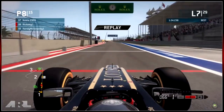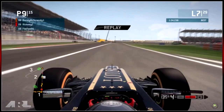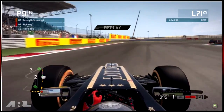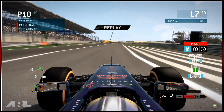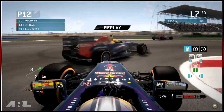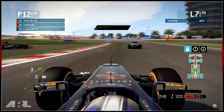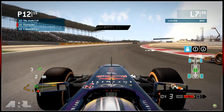Otherwise he probably would have been a lot further down the road, as Ricky now coming out the pits as well. Is there any incidents down into turn 1? No, takes a wide line, then runs wide, as the cold tyres means his braking is not particularly efficient. And that's MoNsTER going straight on at turn 1. He is having a torrid afternoon here in the Bahrain Grand Prix, and he's going to lose potentially another position.